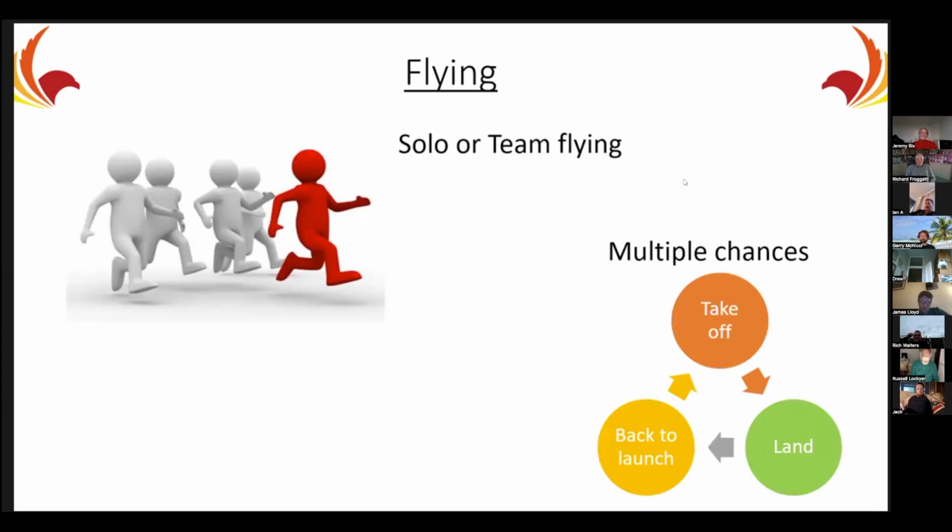One important thing about BCC is it's not just a one-shot wonder. From the time that the team brief ends to the time that they've told you to have your feet on the ground, you can take off as many times as you want.